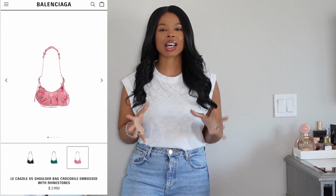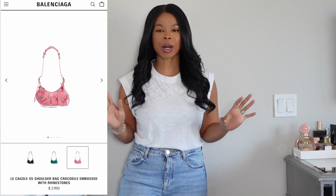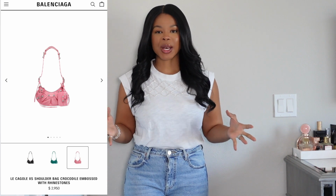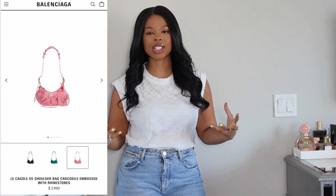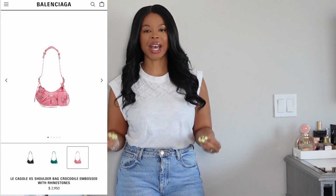All right, now let's go ahead and get into our first trendy handbag, which is the Balenciaga Cagole bag. Now, you guys have probably seen this bag everywhere. It's very trendy. I love this bag. I personally love Balenciaga. I love their aesthetic. I think it's so cool, so edgy, and the Cagole is a really cool bag.